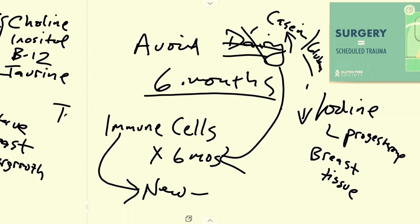If we do introduce dairy, it's only A2. A2 casein is a lot safer of an option. If it's not A2 dairy, you shouldn't try to reintroduce it. I do not recommend standard A1 dairy in anyone with gluten sensitivity, but A2 is a possibility.